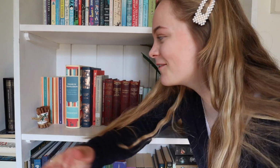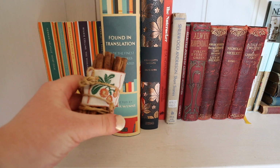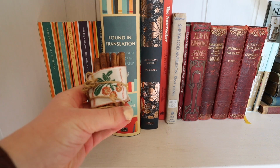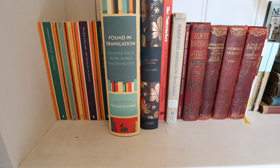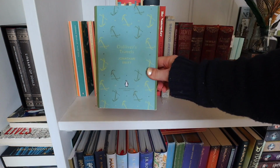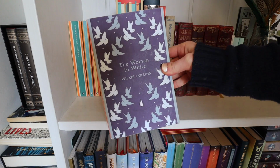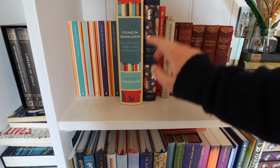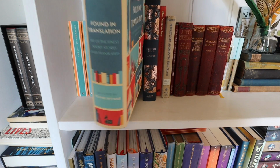So here we have my classics shelf. On the end here, just for decoration, I've got this little cinnamon ornament with some embroidery wrapped around. Then I've got 5 of the Penguin Classics English Library editions. I do have a few more of these, but these are the ones I keep in my room. I've got Moby Dick, Gulliver's Travels, Kim by Rudyard Kipling, The Woman in White by Wilkie Collins, and Villette by Charlotte Bronte. Next I've got this beautiful collection of translated short stories which I got for Christmas.